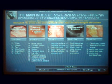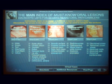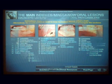This is the first page you get to. Here are mucosal discolorations. This is, again, the way my mind works, so it seems to work okay for other people as well. Listing of the ulcers, blisters, pits, and fissures that we have to know about. And then the lumps and bumps, and then X-ray lesions, and then tooth lesions. So we've just talked about white lesions, the number one white lesion. Let's look at white lesions.